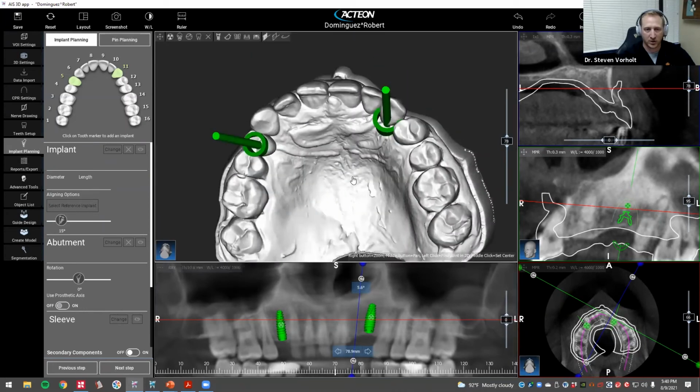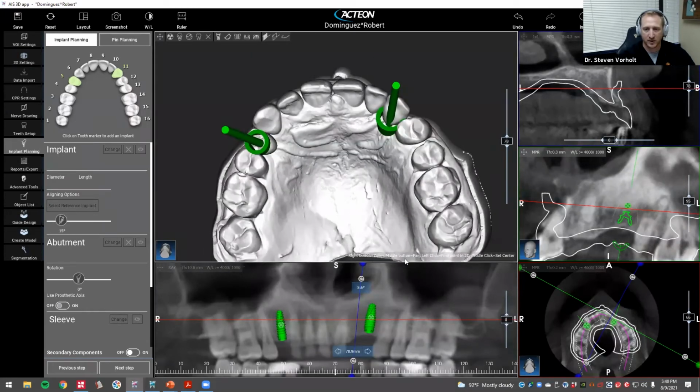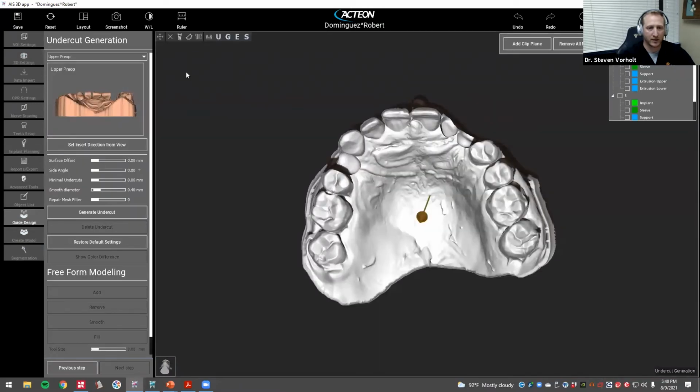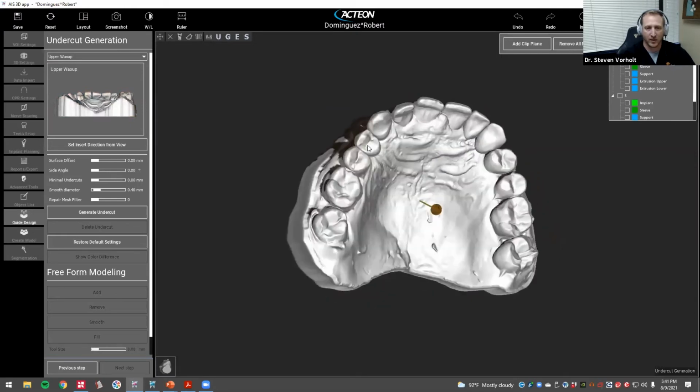All right, so we like the two positions here. We used our wax up to place them in those positions. We're going to move forward now to our guide design. So when we come to our guide design, it's going to say, hey, what model do you want to use? It already has pre-op selected for me. Obviously, if we do a guide on the model with teeth, we're going to have a bit of a problem because the guide won't sit. So we're going to go back to our pre-op model.